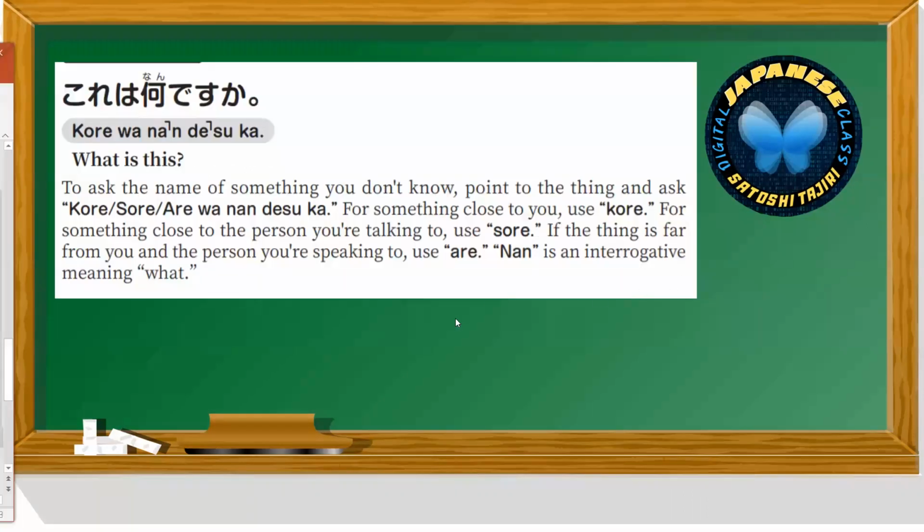So we have kore wa nan desu ka? We're saying here, what is this? To ask the name of something that you don't know, or to point at things and ask, we're using kore, sore, and are. This is for something close to you for kore, while for something close to the listener, we're using sore. While for something far from both people, we're using are. So that is the usage of kore, sore, and are.